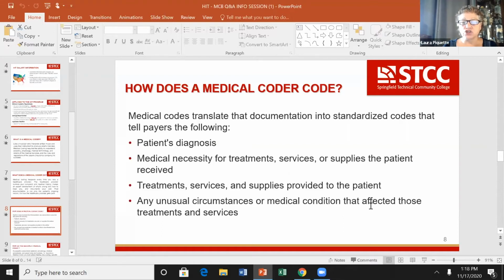But it isn't just reimbursement. We really truly code for statistical purposes. We're the ones who the World Health Organization or the Centers for Disease Control come to when they need to do research. They're using our information. So it's really cool that we are that important in this job.